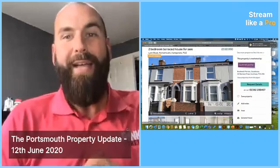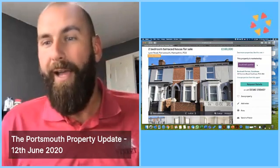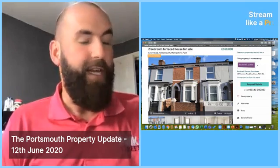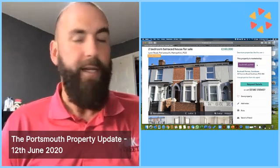So this is a 2-bed house, and this is on the market with Bushnell Porter. And Bushnell Porter are over in Southsea in Marmion Road. There's a ton of agents down there. So if you take a walk down there, then you'll see all of them, all just waiting to pounce. So the guys over at Bushnell Porter, good group of lads, they know what they're doing over there.